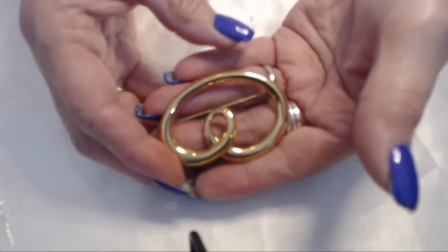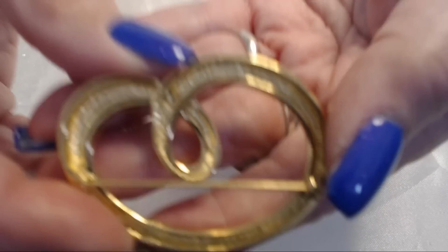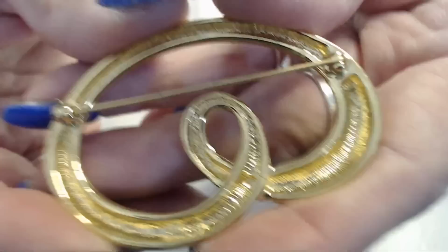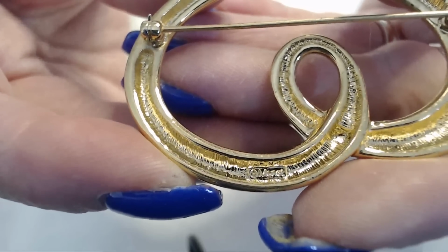Yeah, Monet. I could have sworn I bought a Monet. I knew I had bought something, but right there it does say Monet. She must have just not noticed that when she was packing it. You see it now? That's one of the only things I remembered before I opened it, a Monet brooch. And then the stick pin, that's the other thing I remembered.